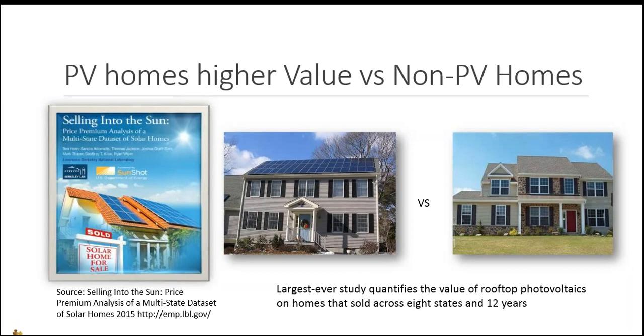So, if you look here, the house on the left has a new solar PV system. Well, this right here really puts meat to the bone. This was a multi-year, multi-state study that took solar homes and developed the equation of things like how to increase the value in the neighborhood, how to increase home sales.